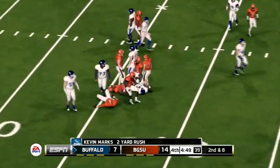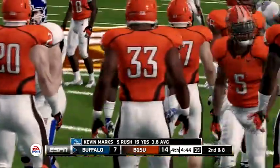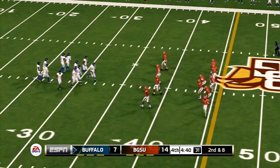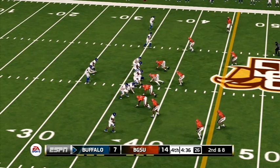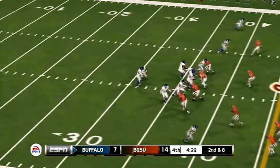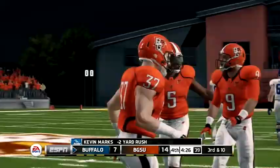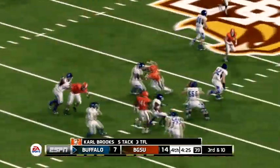And he's taken down around the 37-yard line. That makes it second and eight. From their own 37-yard line, second down. They got to him before he could get back to the line. That's a loss of 2 yards on the play. That brings up third and ten.